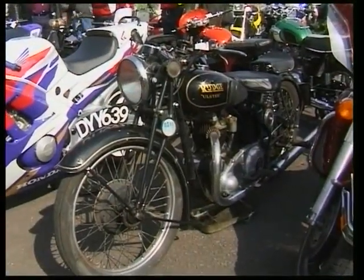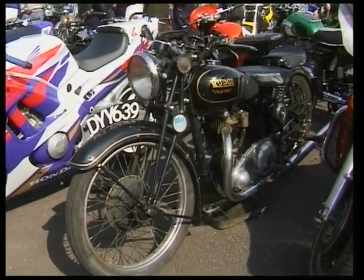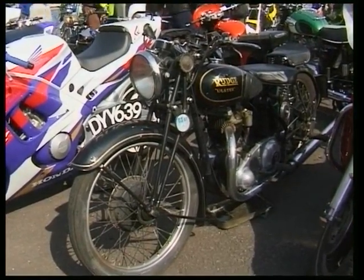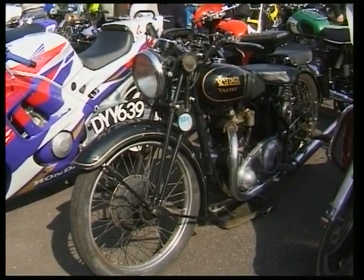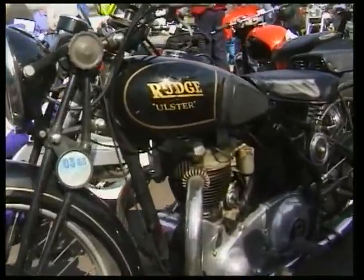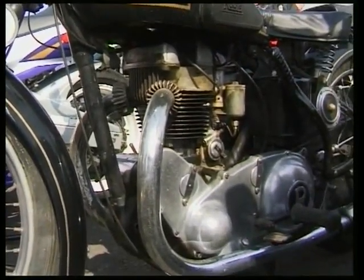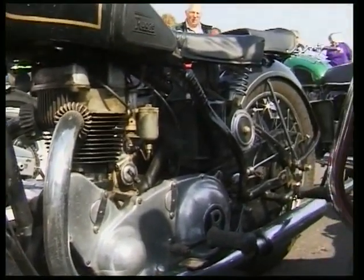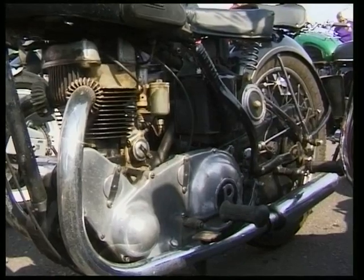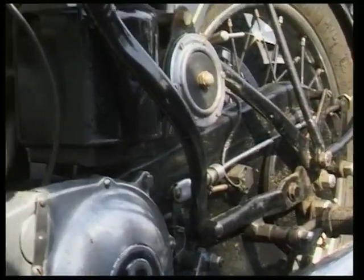Right, we're nosing our way up into the 30s now. A very famous name, Rudge. The Rudge Ulster, called after the racing area that it used to take part in. Rudge was very advanced in its design. They brought out 4 valves per cylinder head long before the Japanese car manufacturers did in the sort of post-war period that we are aware of.